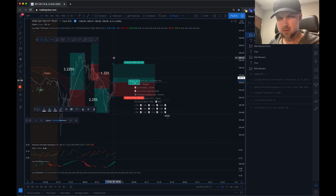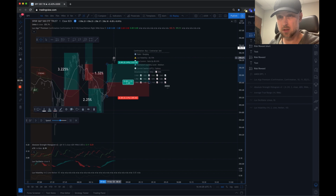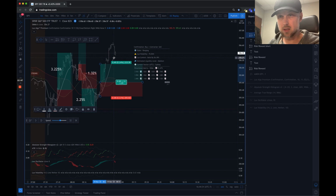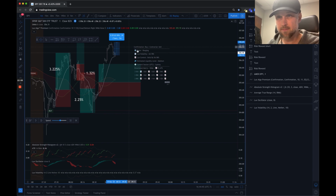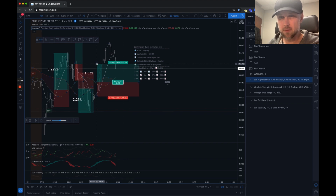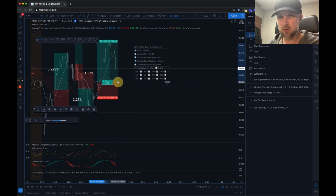A little bit of drawdown, back into profits. Doing so far so good. There's another, yeah, that's a nice trade. We have 38 points, so we'll see what the distance is here. 38. I'd still be in. There's the drop. So total, $2.79 risk to reward on that one.